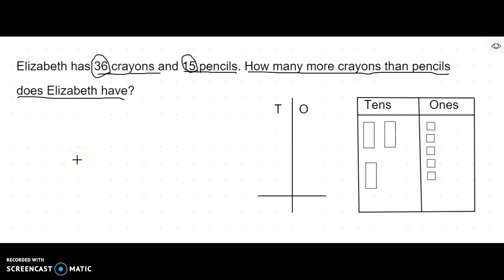So this one's phrased a little differently than we normally see it. I'm noticing it's saying how many more crayons than pencils does Elizabeth have? Now, usually when I see more, I think addition, but it seems kind of odd that we would be doing addition in a week with subtraction. So I'm going to reread that question again. How many more crayons than pencils does Elizabeth have?